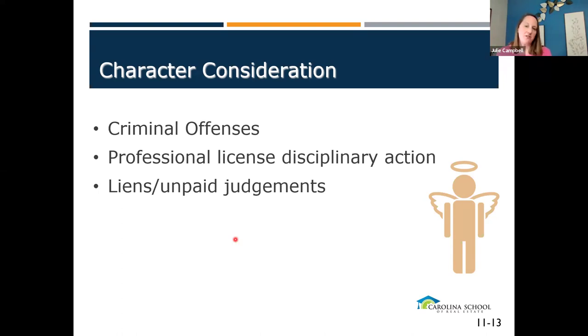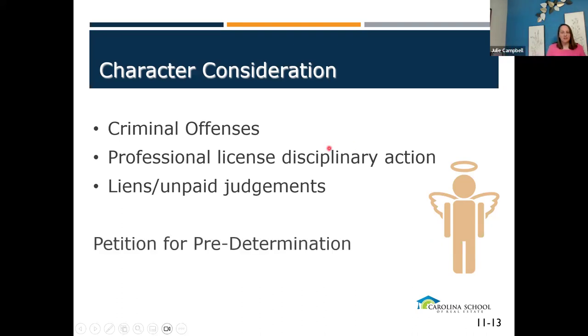If you do have blemishes on your past, if you do have previous criminal offenses, and you're concerned about whether or not they'll consider that for a license, you can ask the commission for what's referred to as a petition for predetermination. Please do not call Lane and I and tell us what you did. We can't answer these questions. If you have a criminal background, I'm not saying you will get a license or maybe you won't, it depends. But what you can do, pages 11 through 13 in your RELINC book, is go through the process for a petition for predetermination. Based only on your criminal offenses, nothing else, will that prohibit you from getting a license?